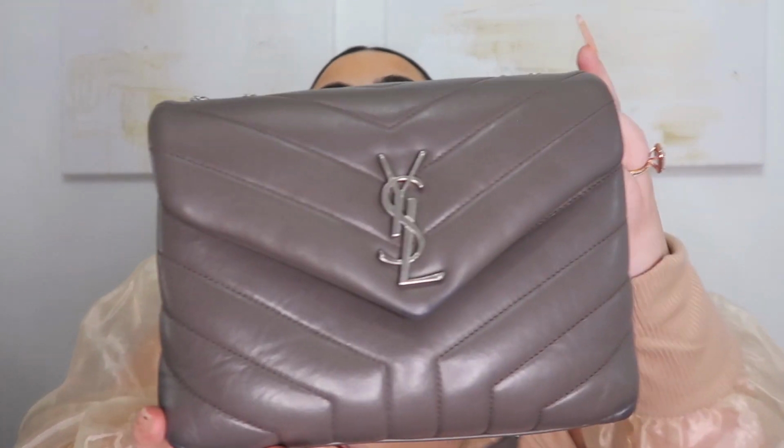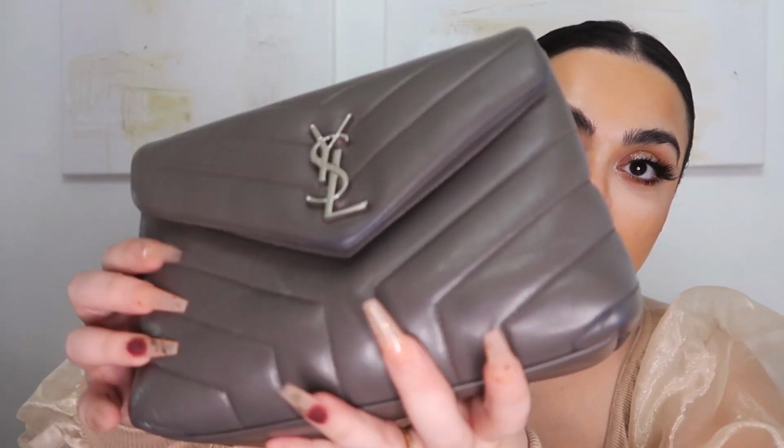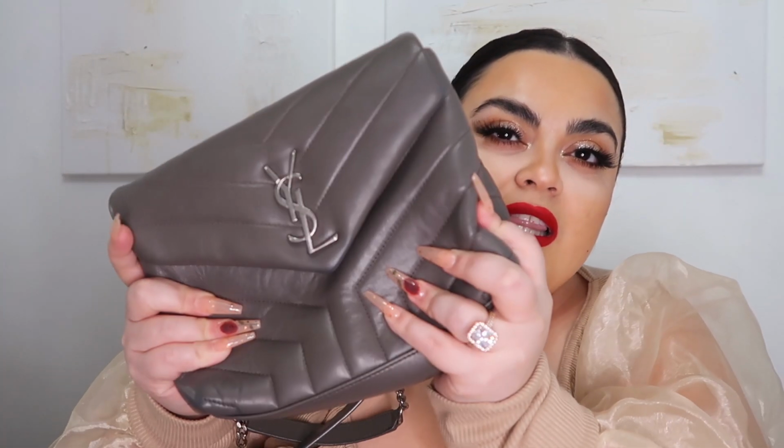Like, you wouldn't even know. If I told you this was brand new, you'd probably believe me. It does have some wear. Like, you see how the leather looks wrinkly and buttery and just lived in. You see how soft it is? It's so soft, and it just feels so good.